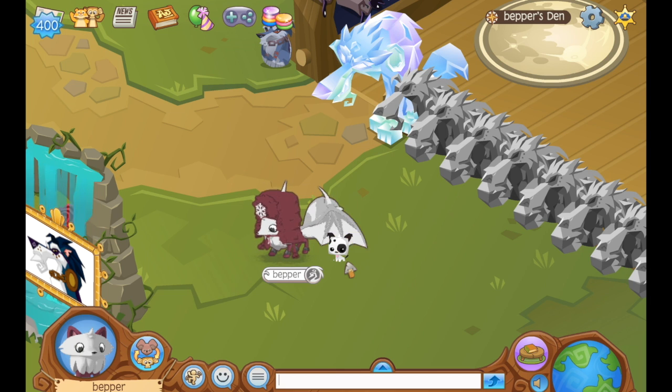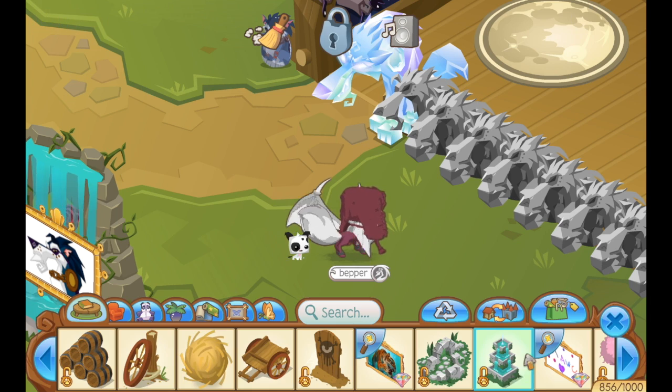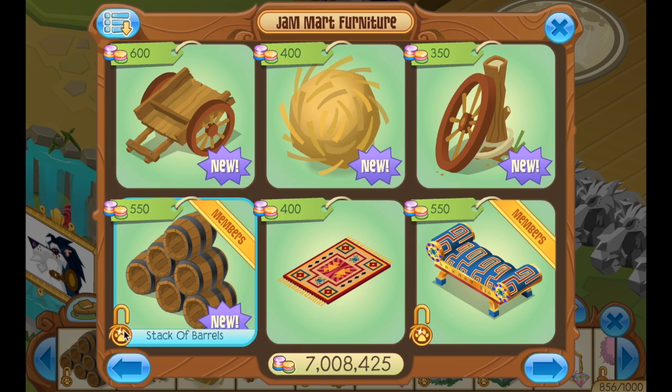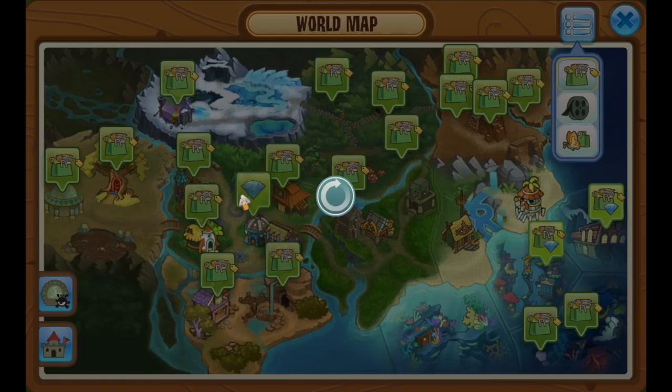So when I was covering the update a little while ago, I noticed that the Wild West gear had come out, and I was very excited, but there's one thing: I only checked the Jam Mart furniture shop. I didn't check anywhere else for any other things. And apparently there was Wild West stuff in the diamond shop, so now we have to go and get that, and I'm gonna make a den today.